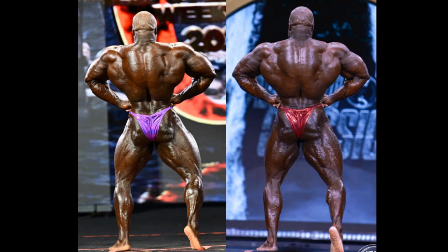Brandon, he is bending at the knees quite a bit at the Olympia, and it creates more thickness in the quads. He bows the quads out. You can see them from behind. So you have to take all that into consideration, folks.